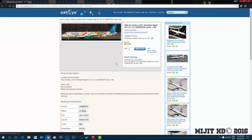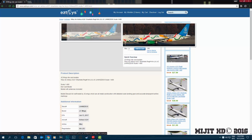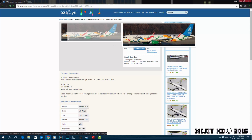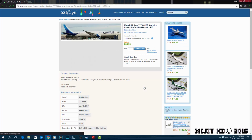Wizz Air A321 with Sharklets. Registration is HA-LXJ. An eye-popping livery for sure, obviously to promote the city of Budapest as a host city. It hasn't been decided yet, but a host city for the 2024 Olympics. And to be honest, I do not think Budapest will ever get it. I mean, not in the next probably 50 years or so. No offense to Budapest, just seeing how it goes. I don't think you guys will get it for a long time. But Paris is a really good candidate, so I expect them to be one of the top two.